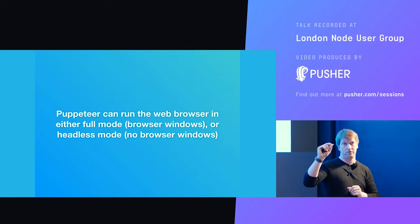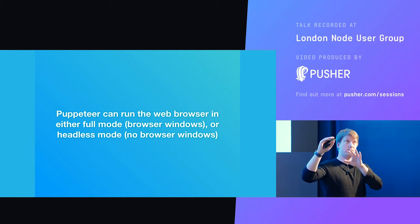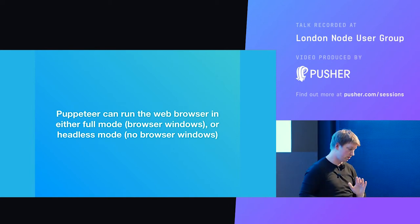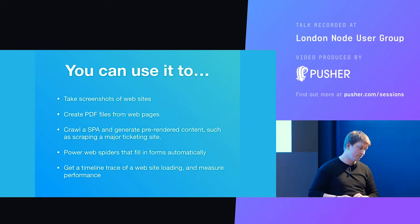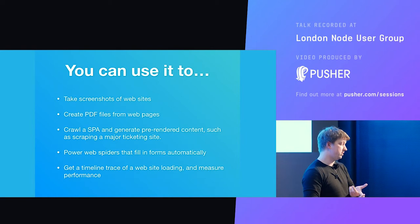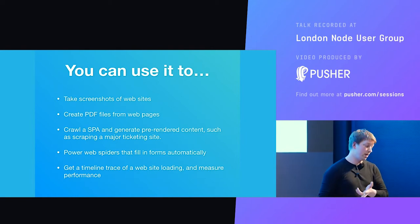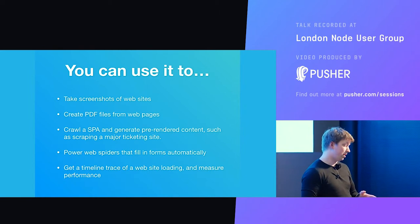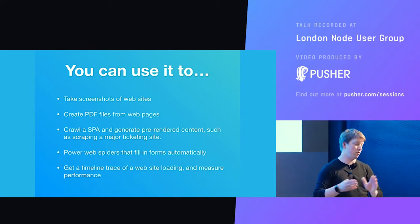And you won't need to pass any of the funny Linux flags, or run a graphical user environment to render windows at all. It just works seamlessly. You can use this to do all sorts of things. You can use it to take screenshots of websites. You can create PDF files from web pages. It's much better than wkhtmltopdf for doing that. You can crawl a single page app and generate pre-rendered content.